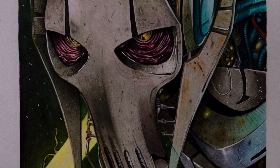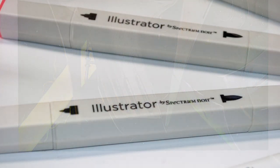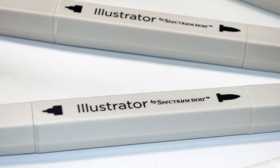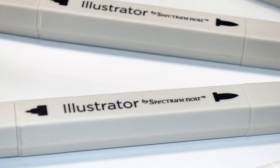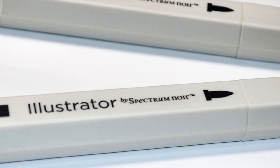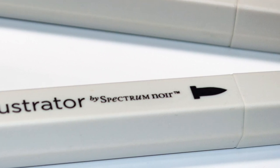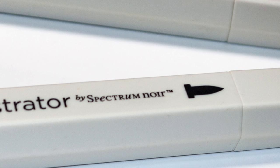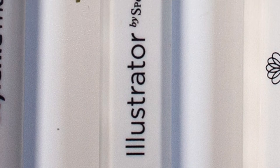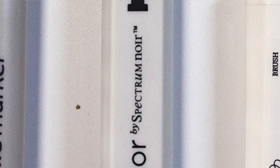I've been using markers since the very first company that ever reached out to me and sent me markers, which was Spectrum Noir, and they sent me the Illustrator and the Graphic markers. Back then they had just come out with them, about five or six years ago, just when I first started out on this channel. At the time, Spectrum Noir had a lot of problems with their brush nib, and they got into partnership with Jazza, and then they changed the nibs. The brush nibs in the Illustrator now are a much, much higher quality nib, and perform beautifully.